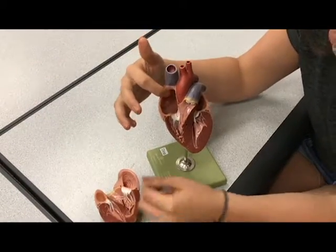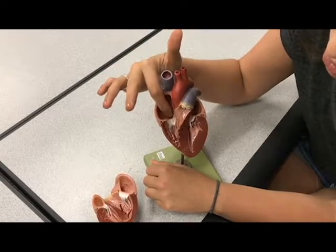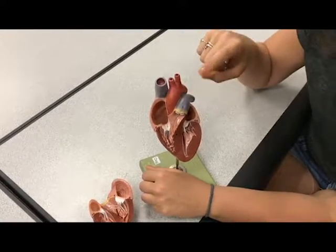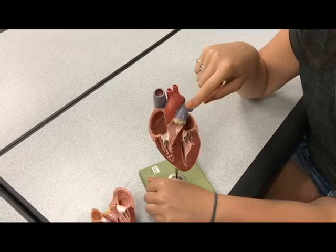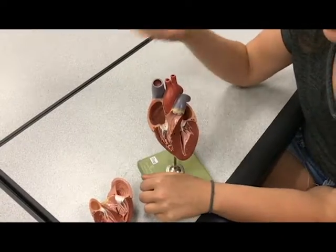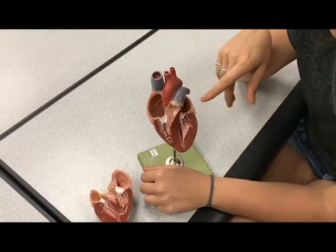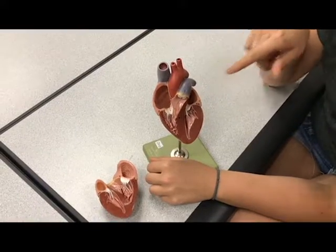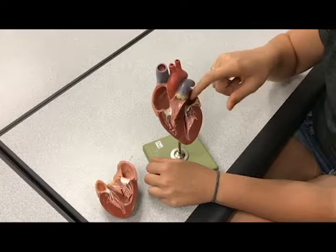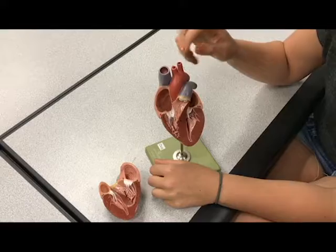So here's our right atria, and it's going to go into the right atria, through the valve, into the right ventricle, and up into the pulmonary artery. The pulmonary artery is going to take the deoxygenated blood to the lungs. It's going to be oxygenated there with the alveoli and then come back through the pulmonary veins. It's going to go in right here and into the left atrium through this valve into the left ventricle and up through the aorta to the rest of the body.